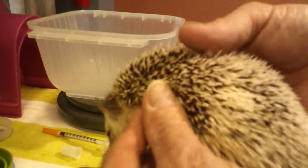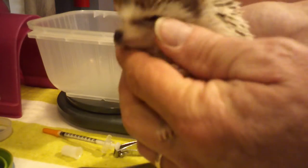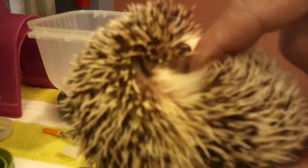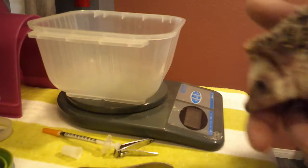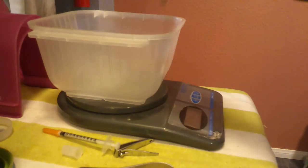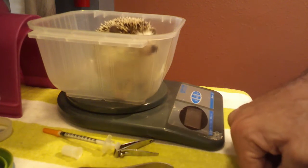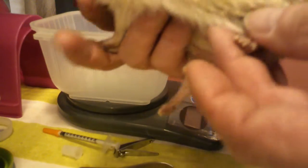This is RF1. She's a brown pinto with Algerian patches. She's super sweet. She weighed 243 grams, I think. Let me double check. It was 243, I believe. Oh, sorry, 342. I had it backwards. 342. So she got her nails done.